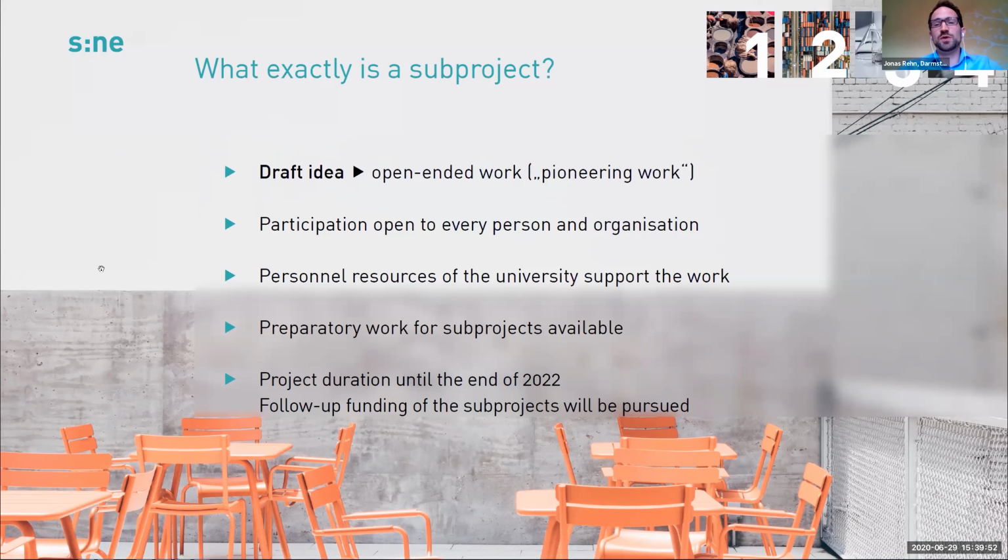The second aspect is who is allowed or invited to participate here. The projects are open to every person and organization who is interested in it. And this includes also, of course, a big number of personnel resources of the university itself that is able to support the work. And this includes a big number of different departments, including their respective infrastructure. And depending on the subproject itself, we have different kinds of preparatory work available that helps us getting started and is a precise basis for the work in the subproject. And the project duration is until 2022, as you heard in the beginning of this presentation, but we are pursuing a follow-up funding of the subprojects.